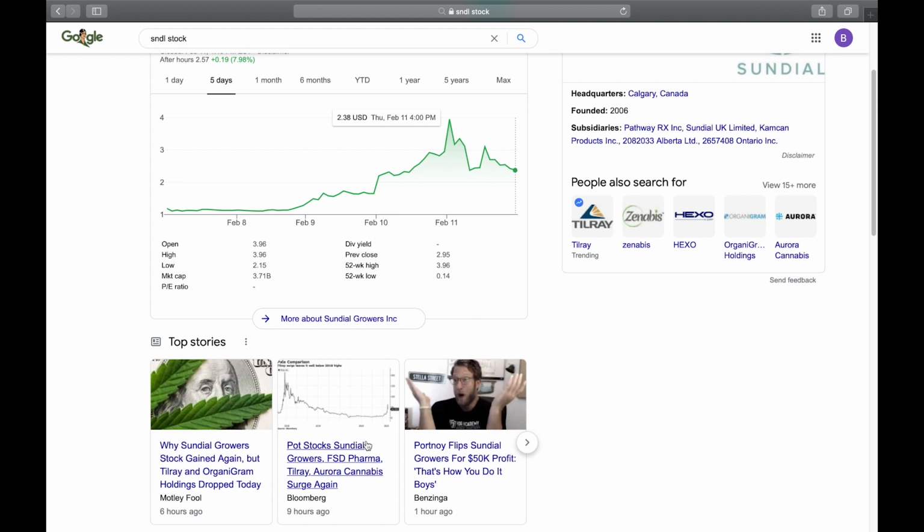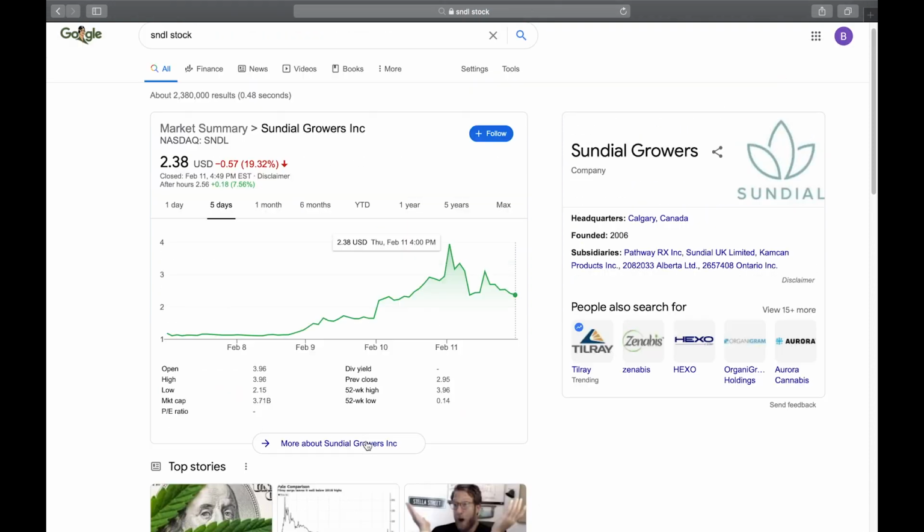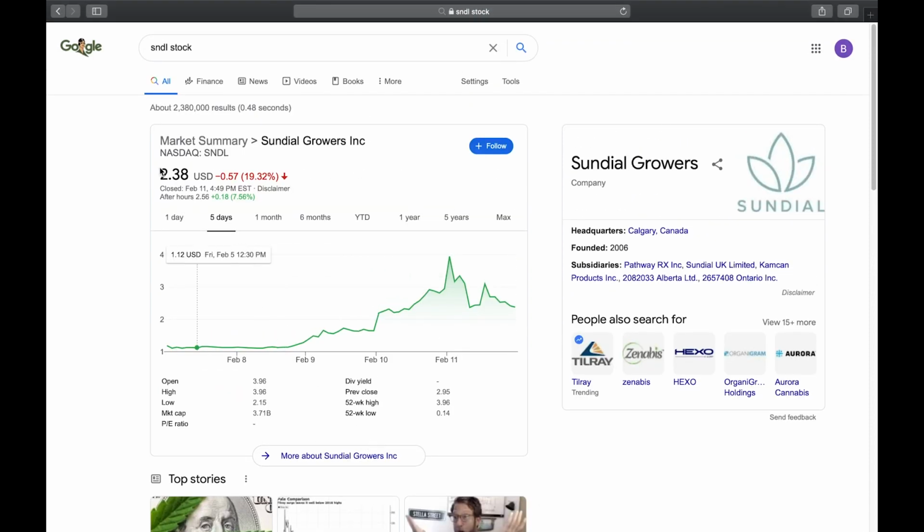Just to extend this point a little bit here, Sundial really fits the bill of a stock that retail investors are really interested in right now. Firstly, the market that they are in certainly appeals to the young retail investors who are willing to take on a lot of risk. Secondly, if we scroll back up here, we see that the stock price is really cheap, $2.38, and this alone really appeals to retail investors because they consider this a cheap stock.